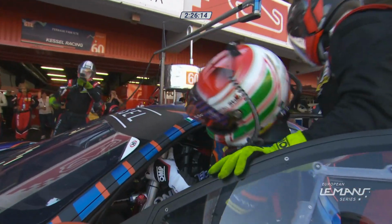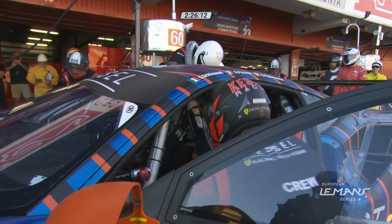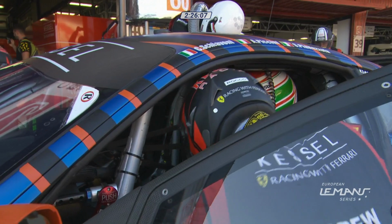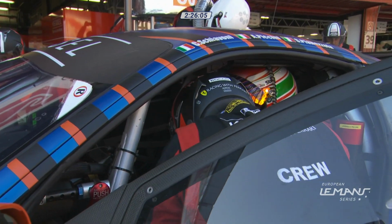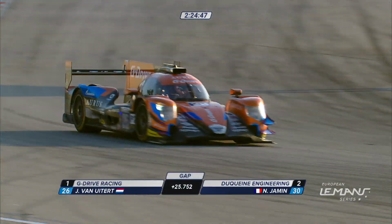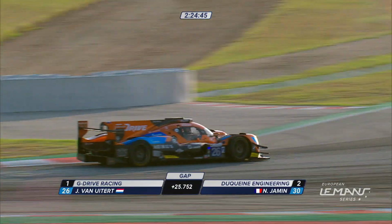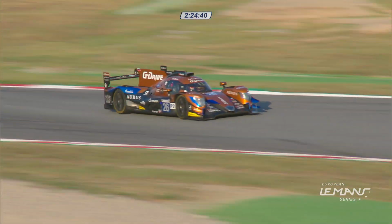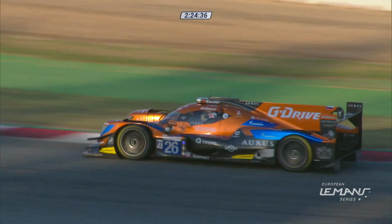GTE changes as well. Sergio Pianazzola handing over to Claudio Schiavone in the Kessel Racing number 60 Ferrari. Third driver of the car is Andrea Piccini, and here's our leader. Jaap van Uytert leading by nearly 26 seconds now over Nico Jamin. And van Uytert undoubtedly one of the stars last year of LMP3 and this year of LMP2 as well.